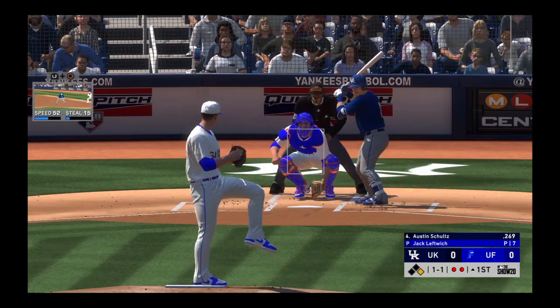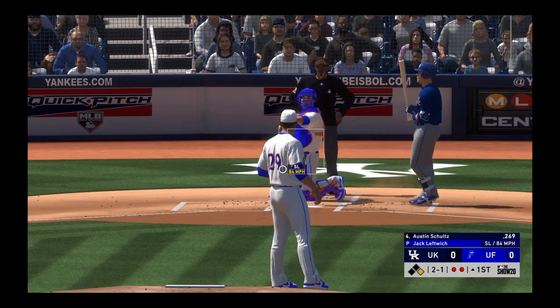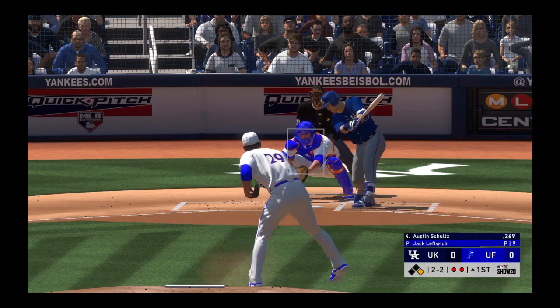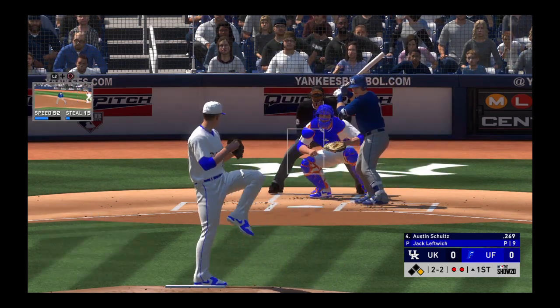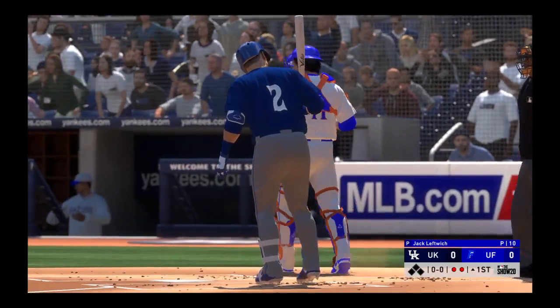One ball, one strike to count. That nibbled the corner there, but missed. Two and one. Two-out base runner aboard in the top of the first. Just behind the fastball there. Two strikes now. High and tight. If the offense didn't already know. Got him looking. And a fastball to end the inning.